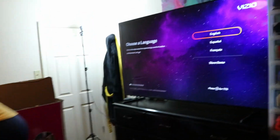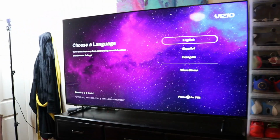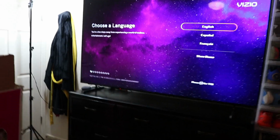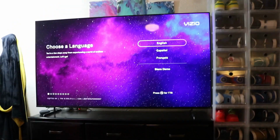So here is, boom, that is huge. Here is the TV, all right, 75 inches. That is a big TV right there. I gotta get on the bed so I can try to get the correct angle. But there we are there, all right.